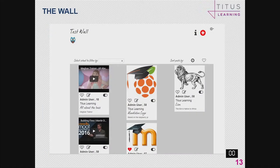So, this is the wall, ladies and gentlemen, TL wall. And this sample here is one that I've created, and you can see that things I'm interested in are clearly Moodle and Lions and Megan Trainor, although for me, of course, it's all about the Moodle rather than the base. And this is a standard Moodle activity, and we've got this circle at the top, the red with a plus in it, and that's how you add a new post.